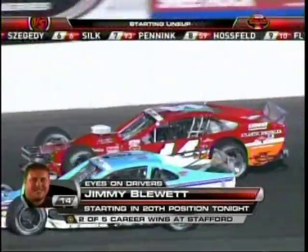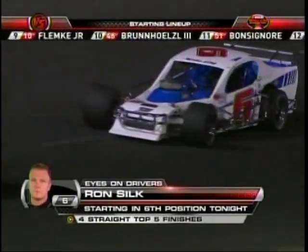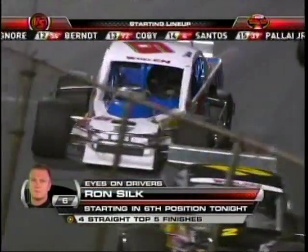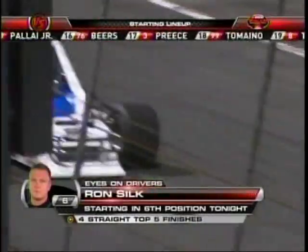I'm watching the Ron Silk car. Ever since New Hampshire, this guy has been on a tear. He has 4 top 5s in a row, 3 straight top 3 finishes. I believe this guy has a shot at this victory tonight. I'm going to keep my eyes on a local kid.